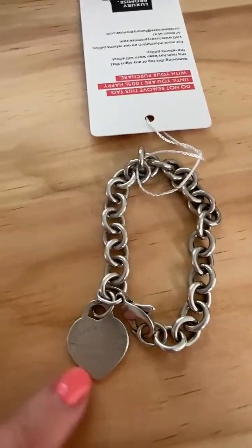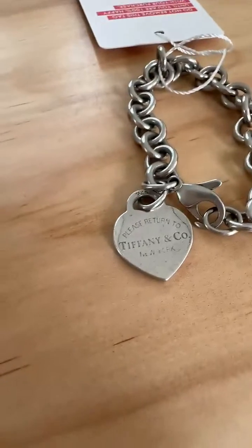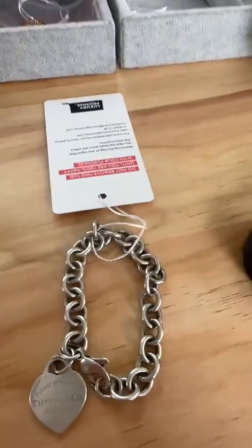Your chance to take home. 8, Return to Tiffany. 7, 6, 5. Come on, guys. We're already at 110. 2, 1. It's Hillary. Hillary, yay! Congratulations.